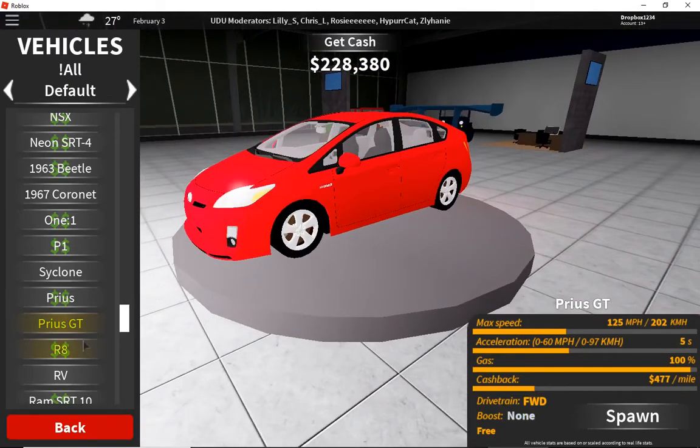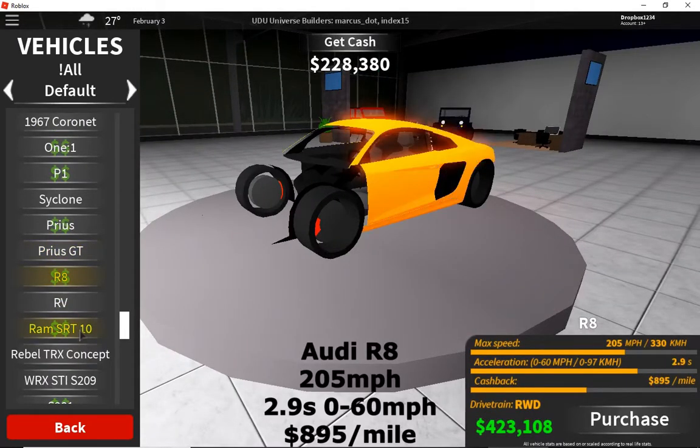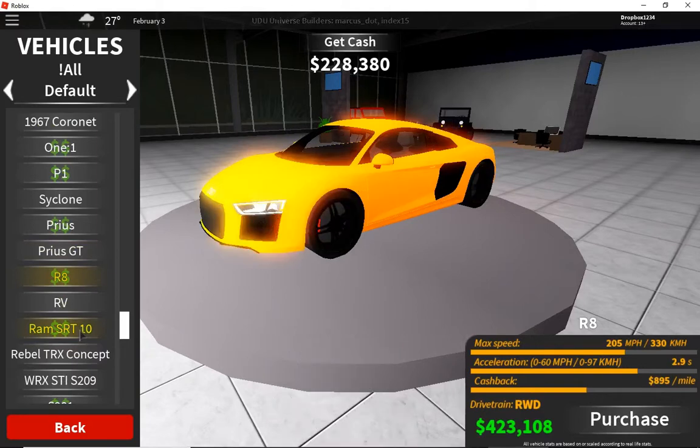Good enough. The Audi R8, my personal favorite car. This is my dream car. I love this car. If I can't get the Aventador, which is my dream car, this is an amazing looking car. 205 miles per hour, 2.9 seconds off the dotted line, and $895 a mile.